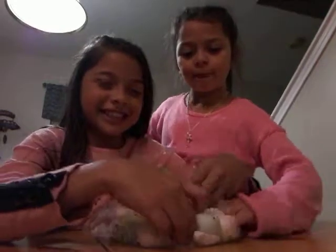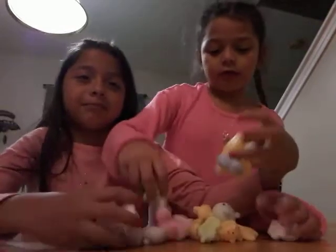And so I got these squishy things. We don't know what it's called, so I just called it squishy things. Just the whole thing in here. I got 30 of them.